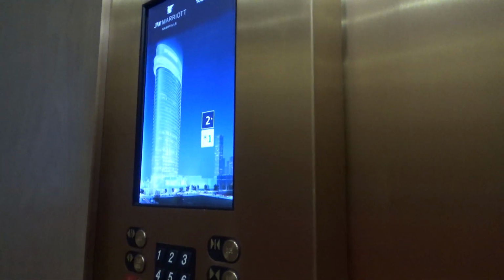You have selected the accessibility mode of operation. Press button when you hear desired sound, or press twice to cancel. One. Going to floor one.